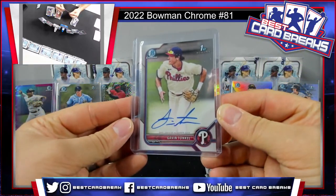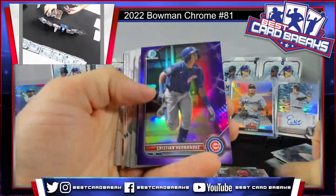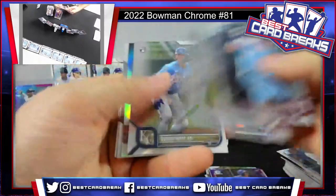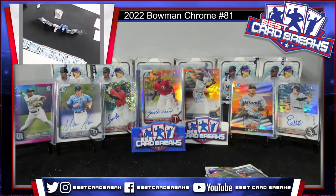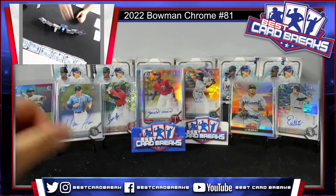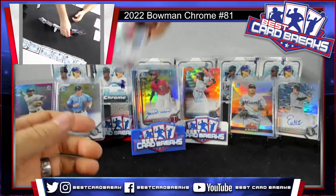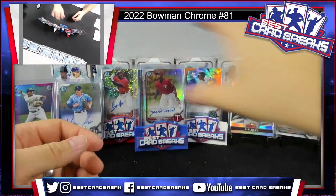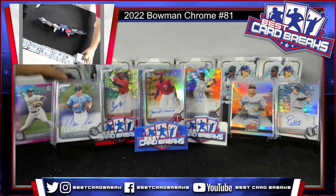Gavin Tonkel in the Phillies, Sulia. And Christian Hernandez out of 250 Cubs. Closing out number six. Halfway home, guys. Pretty solid first half. We got to get Churio up in a big boy, too. Let's get all three of them out. All three of them making an appearance tonight. All right. On to the second half.